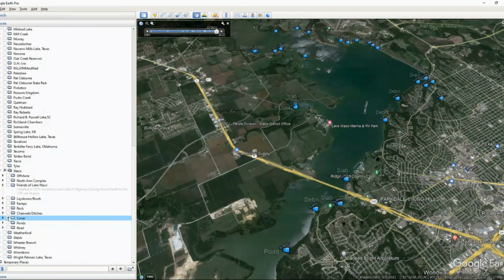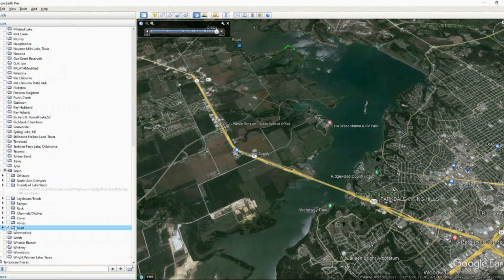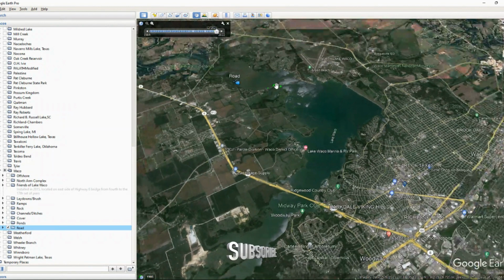We've also got different types of cover that's out there, whether it be debris or slabs or whatever it is that's out there. We've got ponds, old ponds to check out. Pond dams are very effective in the summertime. And then roads as well. We got a couple roads that are up here too that we can check out.